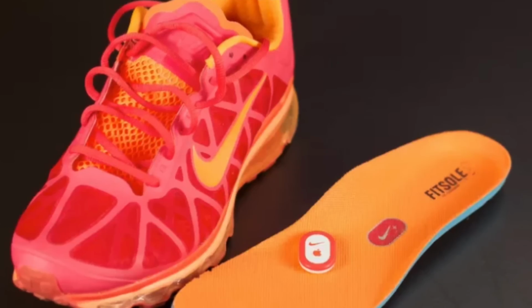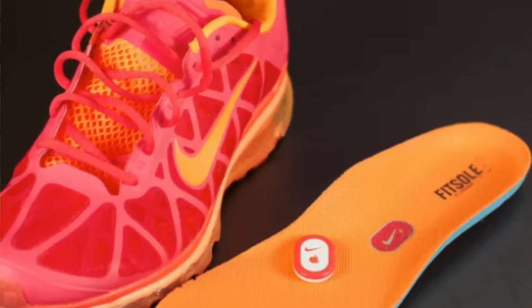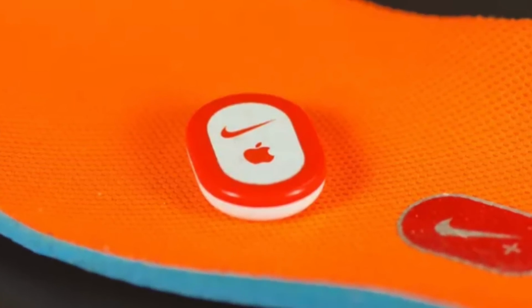Number 3, we have Nike Plus. Do you guys remember this? In some running sneakers, they actually had the little dongle that fit inside of the running shoe, and you could take it out of one of the running shoes in the midsole, put it into another one that was Nike Plus compatible, and you can run around and check your miles and all that stuff. Pretty successful run they had with that.